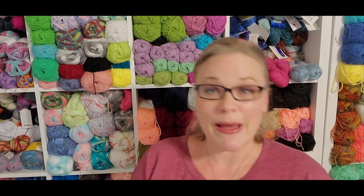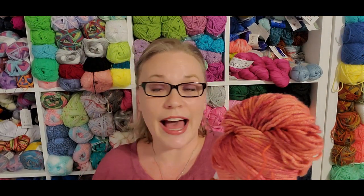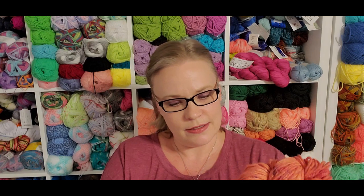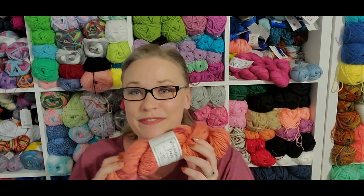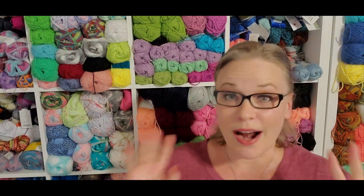I did find 2 things back on the clearance wall to get. I did pick up another skein of Wonderland. This is the Alice, which is the DK base, and the color on this one is Blaze. I am a sucker for picking up their yarns when I'm there on clearance. I don't know what I'm going to do with all these DK Alice yarns, but I will do something.